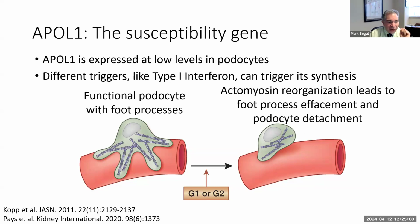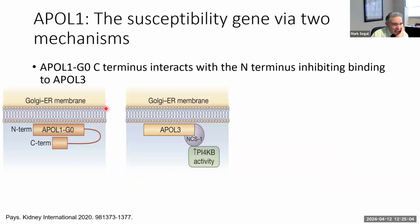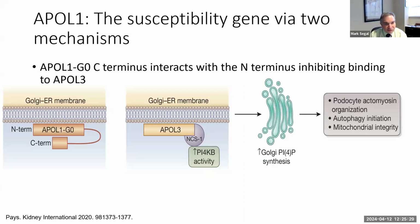And there are two mechanisms for how this occurs. One is that in the APOL1 G0 variant, the C terminus interacts with the APOL1 N terminus. This frees up APOL1 to interact with neuronal calcium sensor 1, leading to an increase in phosphatidylinositol 4 kinase beta activity, and this will lead to an increase in phosphatidylinositol 4 phosphate. When that's increased, you get podocyte actomyosin organization, autophagy initiation, mitochondrial integrity, and just preservation of the podocyte structure.